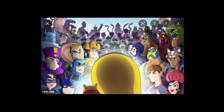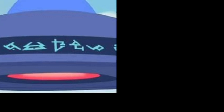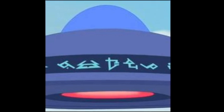Okay, now let's get into the theories that you have about the show. So let's see, okay, here we go. This is the alien that gave Hamster and Gretel the powers. The alien has some lightings on it. If someone can figure out what that language is, it's probably the same language from Amphibia.